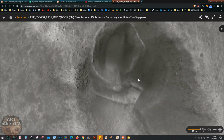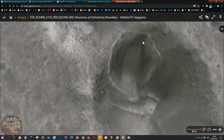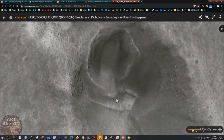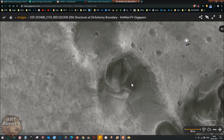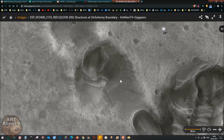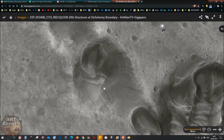And then we have this one here, this strange hole in the ground here, which is kind of pentagonal shaped, but we've got this weird structure below it here, just here. So some of this stuff is super weird. And as I've said before, many, many times, I think a lot of the structures on Mars weren't necessarily built on the ground, they were built into the ground. In other words, they would find a crater or depression in the ground and then build into it, much like a bunker, an underground bunker system.